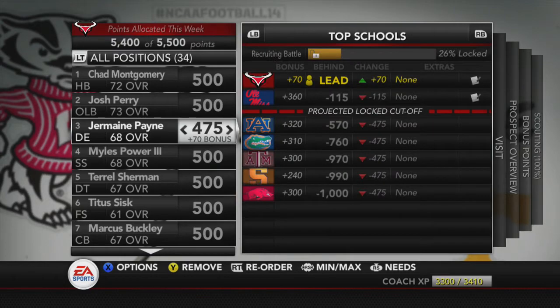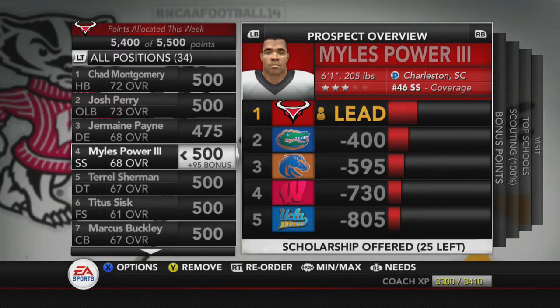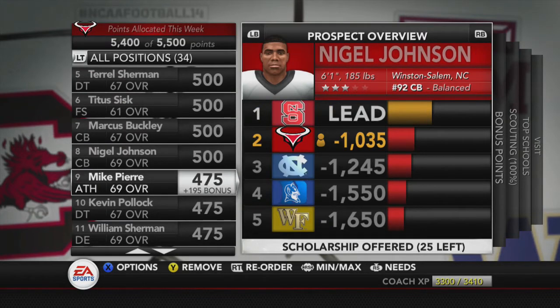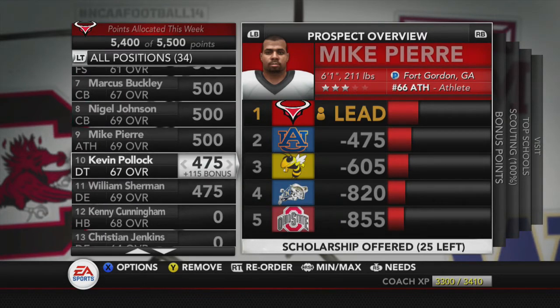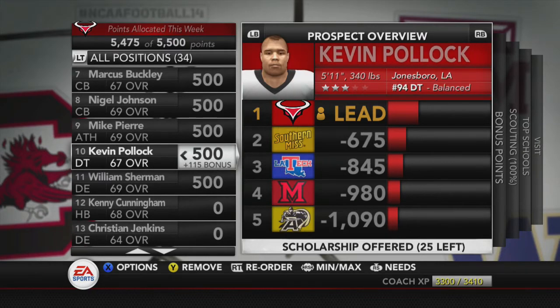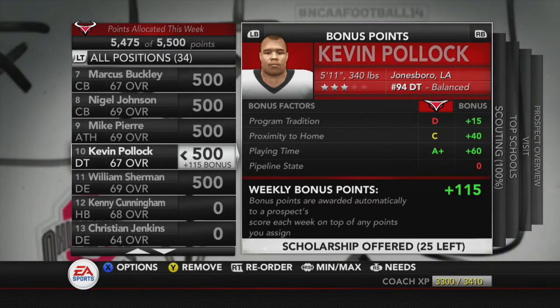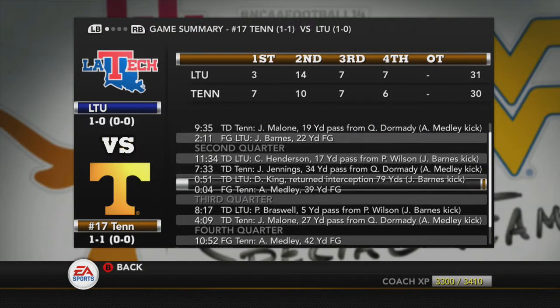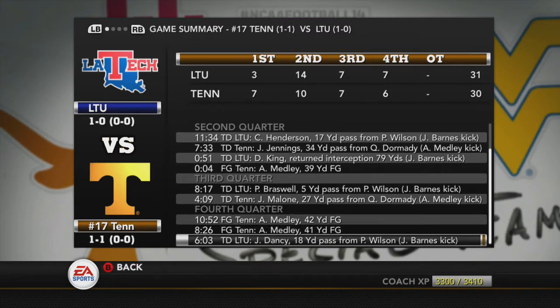Jermaine Payne, he is a run-stopping defensive end. We're in a battle with Ole Miss for him. Miles Power III, Terrell Sherman, Titus Sisk, Marcus Buckley, Nigel Johnson, Mike Pierre, an athlete. He is a receiver who is great in the open field as well. And then Kevin Pollock, 5'11", 340. He's strong and huge.